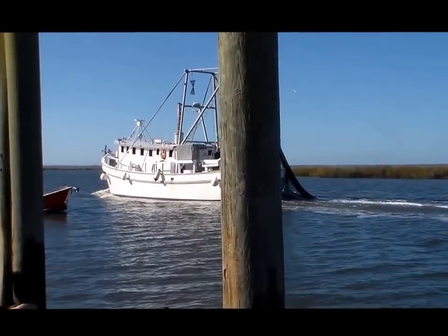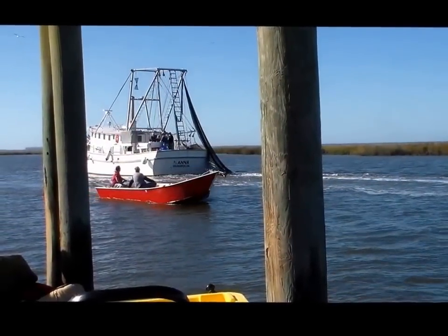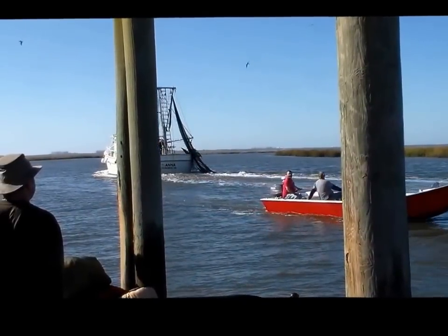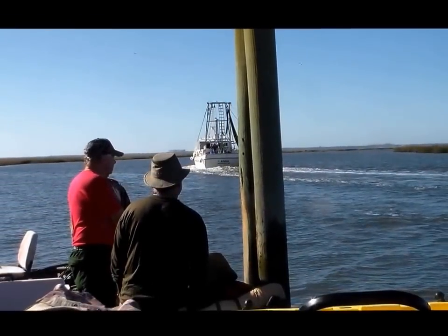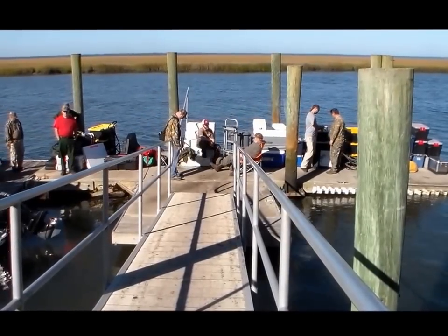This is one of Georgia's few surviving shrimping boats. The industry is dead because they cannot shrimp in onshore waters anymore in order to protect the redfish. Now, the guys in the red boat are actually going after oysters. And here we are at the dock, and we're loading out to go home.